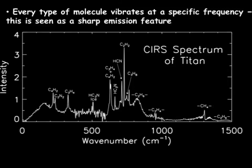Every type of molecule vibrates at its own specific frequency, and that comes off as a sharp emission feature. I'm going to walk you through these because I want you to keep an eye out for something repeating. What do you see repeating as I read these off? C4H2, diacetylene. C2N2, cyanogen. C3H4, methylacetylene. HC3N, cyanoacetylene. We're back to diacetylene, methylacetylene, cyanoacetylene, HCN, hydrogen cyanide. And then we have acetylene, C2H2, propane, C3H8, ethane, C2H6, ethylene, C2H4, methane, CH4, and of course now we have ethane again.